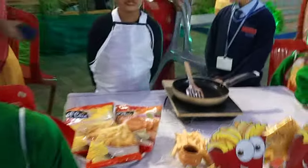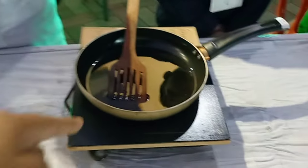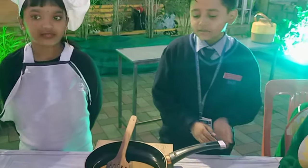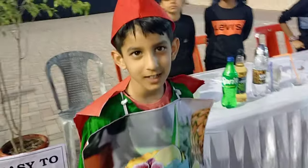Hello guys, what are you making here? What is this? This is French fry. French fry. Wow, is this oil hot? Yes, yeah. It's hot. My God, come on. Then we have to put French fries in the oil. When they turn golden brown, we have to switch off the flame.